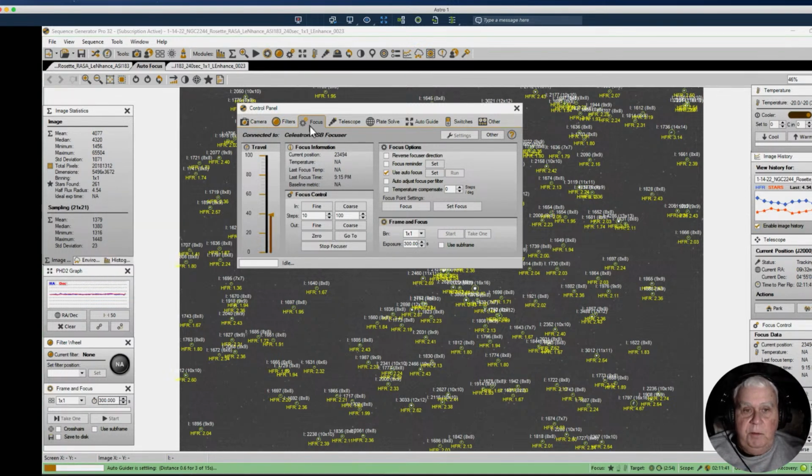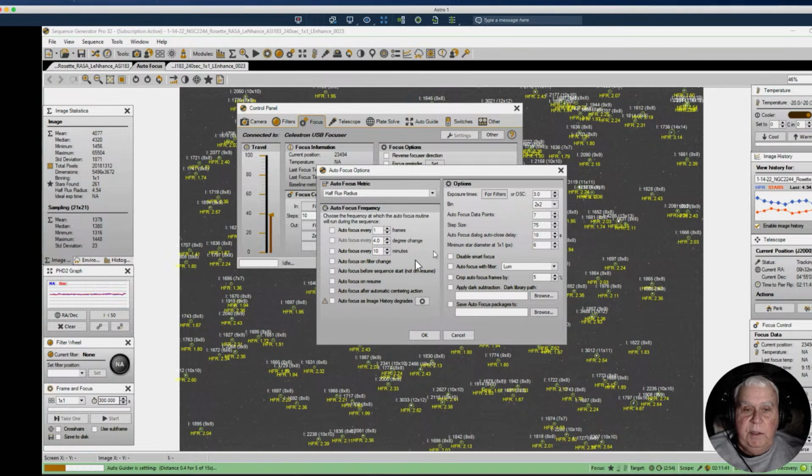Now, on focus, I can set this so that I focus every 10 minutes, or I can set autofocus for every, say, 4-degree change. I don't know why that's grayed out. I'll have to come back and revisit that.